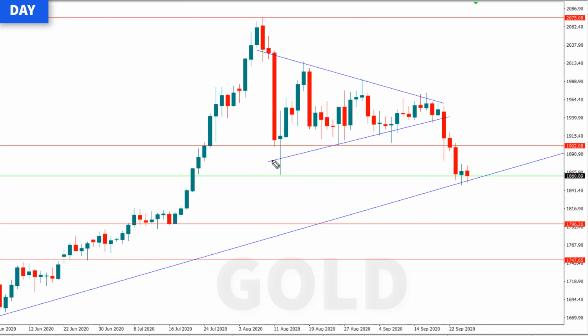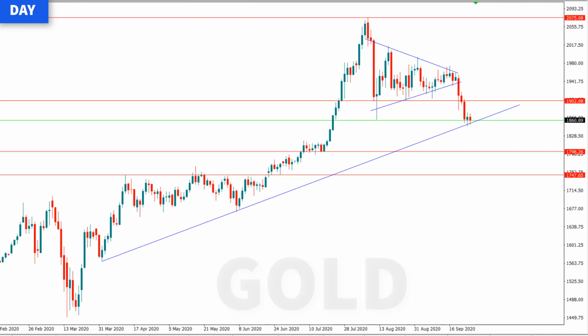Right here we got a symmetrical triangle, see that, and then price ensured a daily close below the symmetrical triangle, and then the support which we got right here, price ensured a daily close. And then if I zoom out a little bit on the gold, we can see right from the swing low right here, we track the swing low right here, and then a higher low right here. We can see this dynamic trend line aligns to this point right here, and then we can see how last week price action right here was being held by the dynamic support trend line right here.